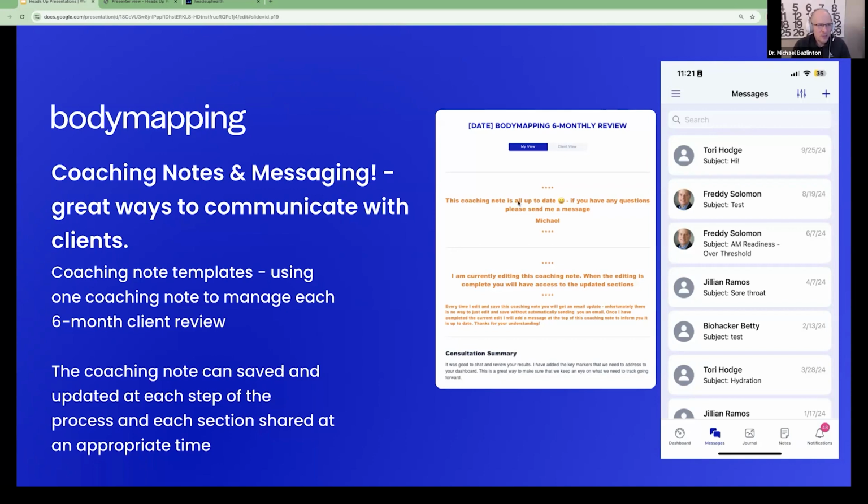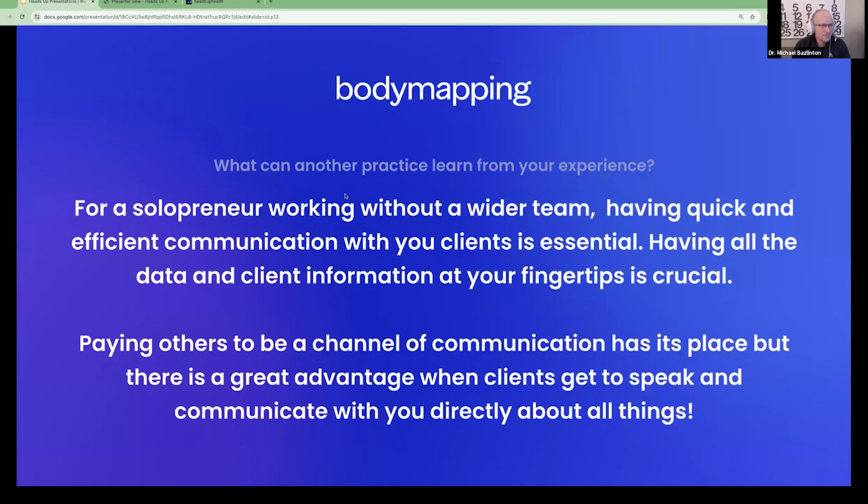And it's enabled me to manage quite a complex process from the patient onboarding, ordering the blood test, having the blood test, getting the results, reviewing the results, having the supplement prescription, having the macro prescription. All of that, I manage myself with the client. And every time they ask what should I do, I say, look at the coaching note. Then they are aligned with that note. Once that session is over, that coaching note gets archived and it's there for future reference. And for the next 6 months, we just open another coaching note.